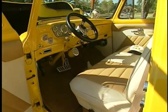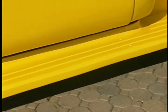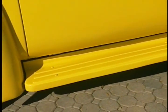You did all these yourself? Yes. Everything less paint and the interior. What's the actual paint color for this? Well, the actual paint color is a 2001 Millennium Yellow, which is a Corvette color. Yes. It's very bright. Looks really good on this truck. Yeah, really makes the body lines come out real nice.